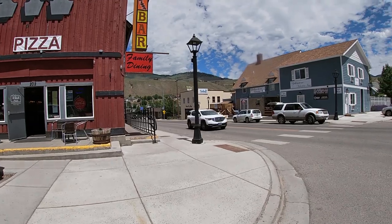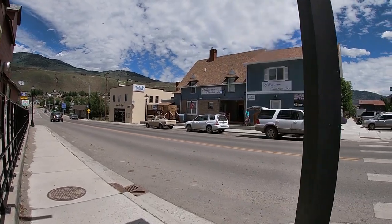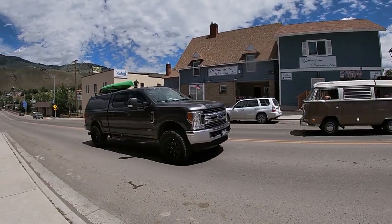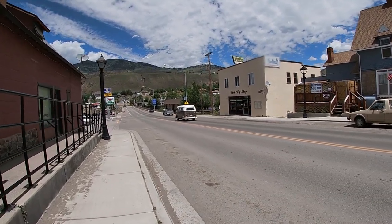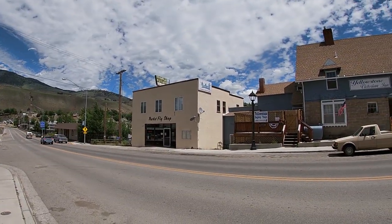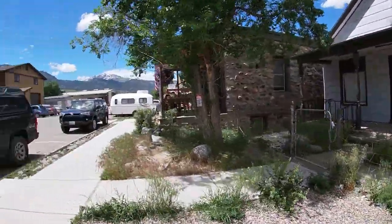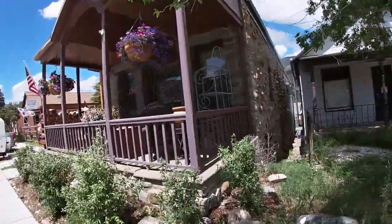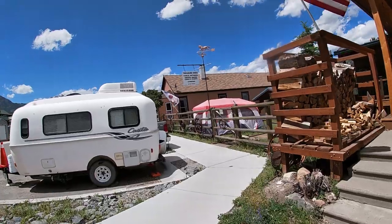I want to get a picture of this sign. Yellowstone Victorian Inn. There's a Volkswagen truck. Oh, there it goes. That guy's living a dream. I think I'm gonna have to get a picture of that sign here. Treasure shed. They're closed.